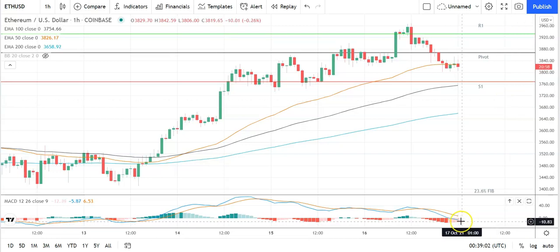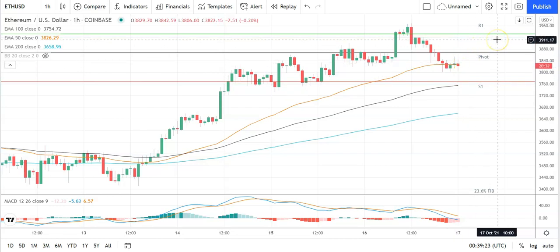Looking at the MACD, slight narrowing of the bearish histograms at the turn of the day, but again no immediate signs of a bullish cross. On the EMAs, 50 has also flattened and narrowed marginally on the 100 and the 200. So that's need to look out for any further narrowing that would suggest further downside for Ethereum. So key would be to move through the pivot at 3867 and back through to 3900 levels to bring resistance levels into play. Failure to do that, support levels will come into play.